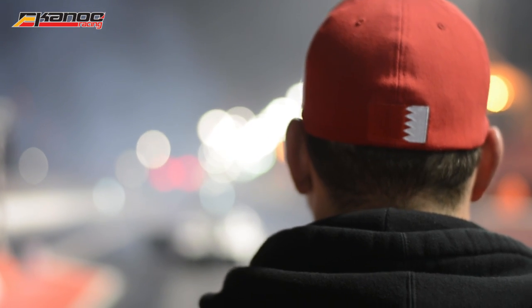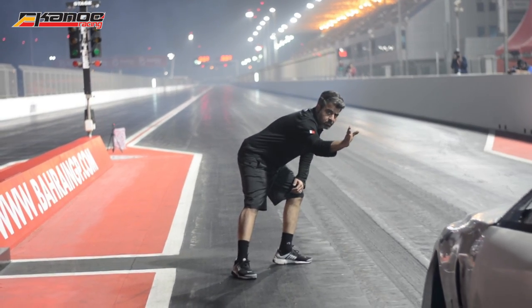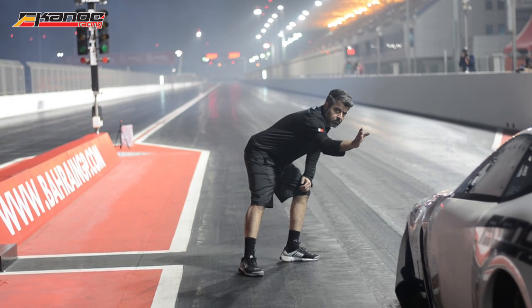We qualified #6. We hope to do better. We got lost along the way, but we found ourselves, and we pulled it off on the last run. So we're doing well with that one.